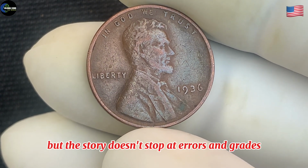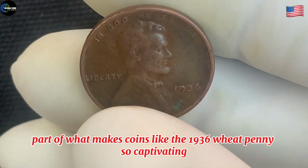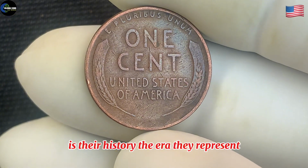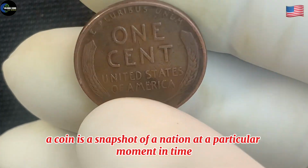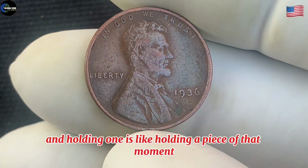But the story doesn't stop at errors and grades. Part of what makes coins like the 1936 wheat penny so captivating is their history, the era they represent, the hands they might have passed through, and the cultural and economic climate of their time. A coin is a snapshot of a nation at a particular moment in time, and holding one is like holding a piece of that moment.